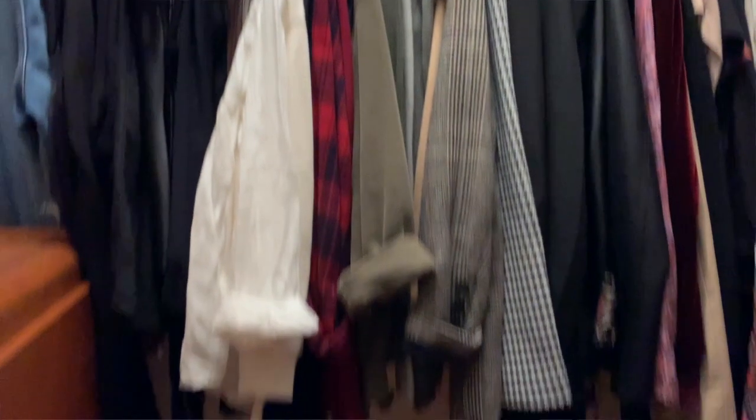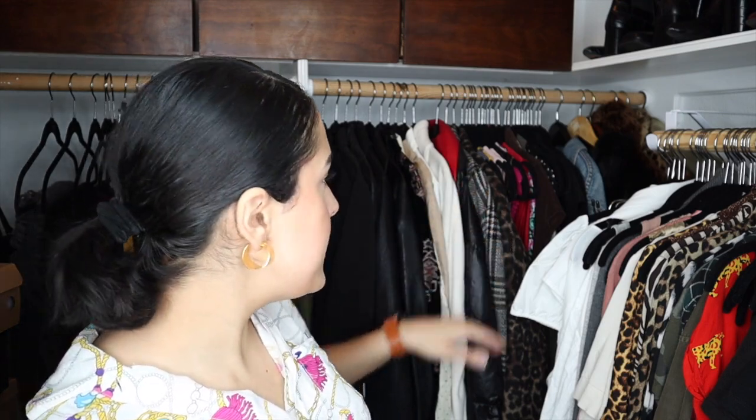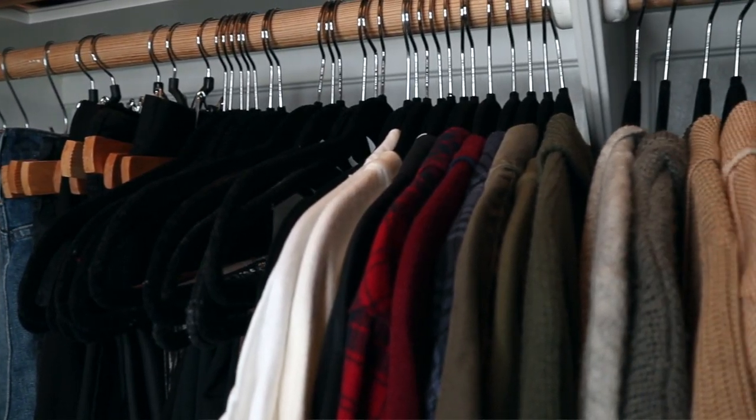There's a shoe rack at the very bottom of this closet, which is really nice for just my most used shoes. That's why I didn't want the long stuff to be in the way. So I know it's kind of weird, but I put my coats there and then I put dresses next to it. And then right behind me here are my blazers.